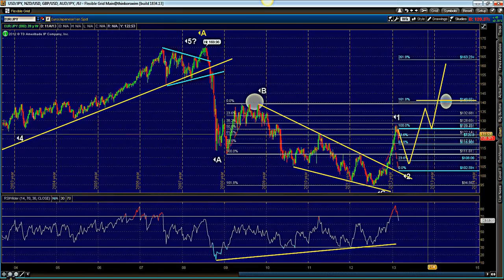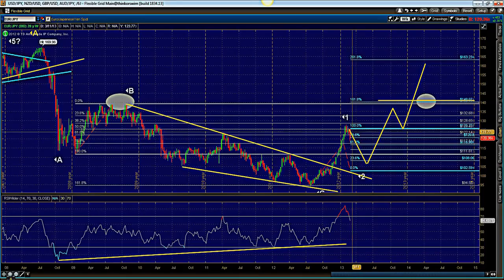Alright, we're looking at this for quite some time, so we're finally getting this pullback. Interesting to see how this count plays out. If we get it deep enough into the 100 range, again, that's a massive sell-off, but we are looking for this move to play out now.